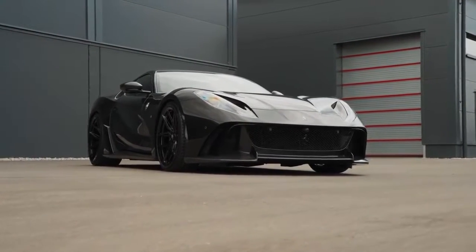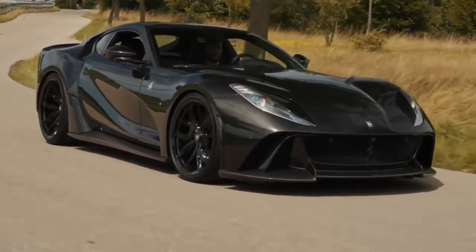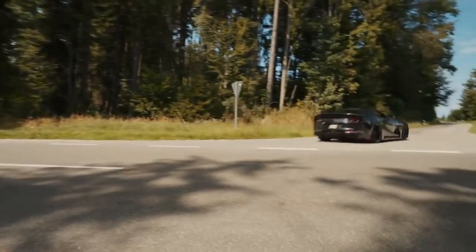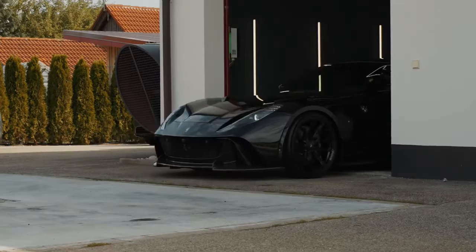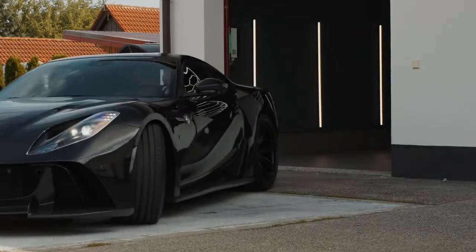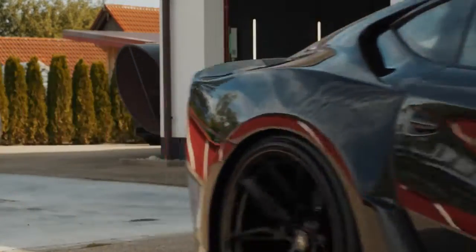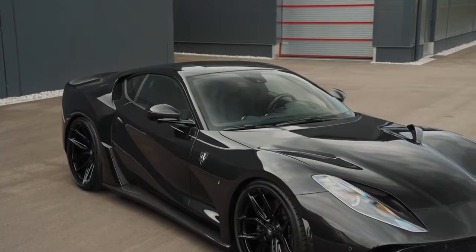The increase in output power catapults the coupe to 62 miles per hour, 100 kilometers per hour, in 2.8 seconds. Novitec increases its top speed to 214 miles per hour, 345 kilometers per hour. The engine breathes through a new Novitec high-performance exhaust with or without actively controlled butterfly valves. Also available in stainless steel or Inconel.